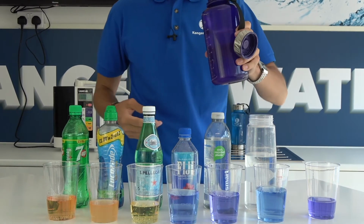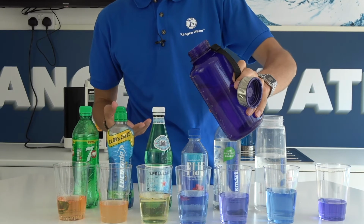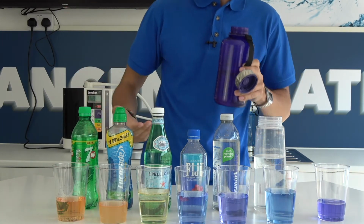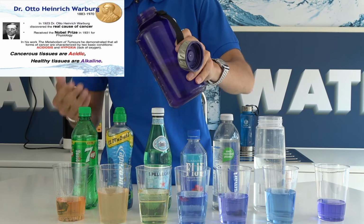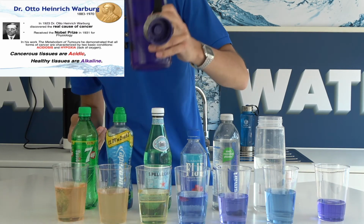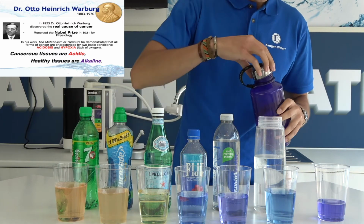Now let's try the sparkling water. It tries, but still again, it goes to the acidic state. Lucozade, energy drink. It can't even try. This is how acidic they are. Sprite. It can't even try. That's how acidic these soft drinks are.